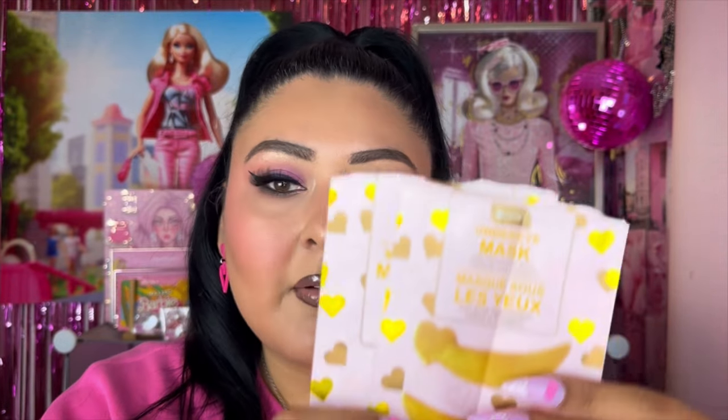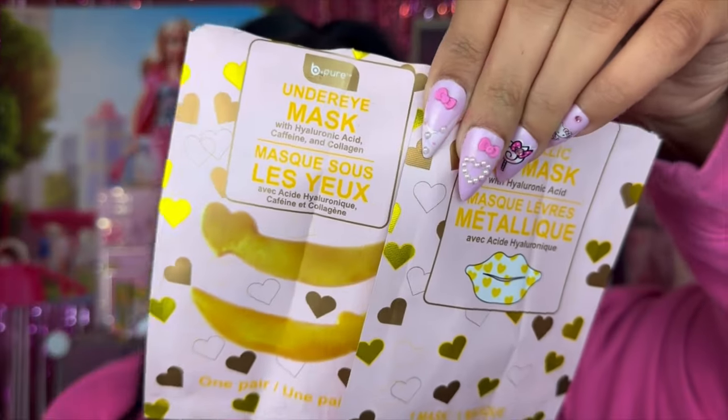I also do have 2 of these here. These are both from Be Pure. We have their under eye mask, which were actually really cute, and I have one more in my collection. We also have the metallic lip mask with hyaluronic acid, which these are cute. I would repurchase these. These were nice. They look like a gold moment. So these were cute. However, the rose petal one, no.